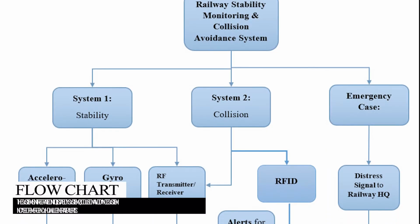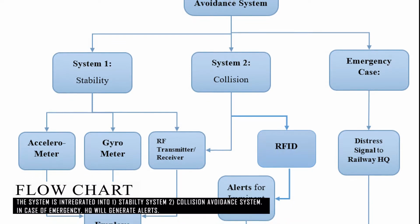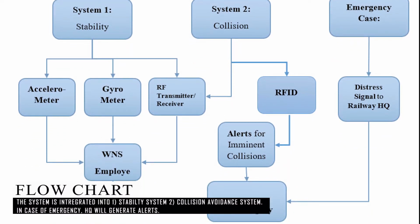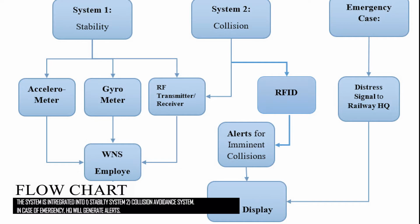The system is integrated into two sections. 1. Stability monitoring. 2. Collision avoidance system. In case of emergency, HQ will generate alerts.